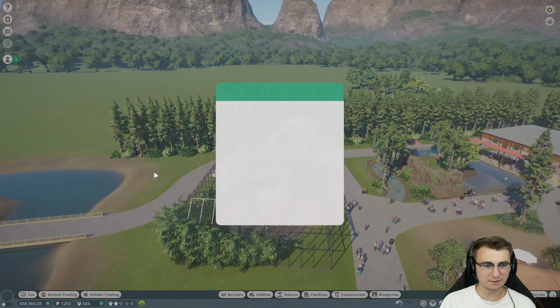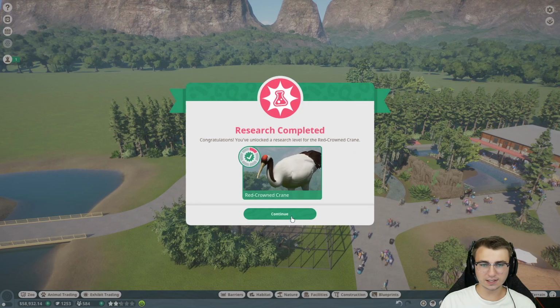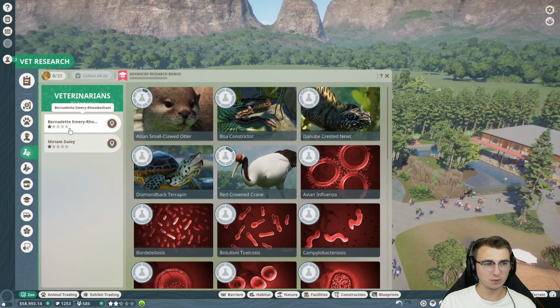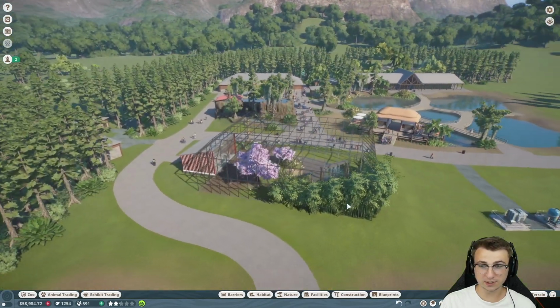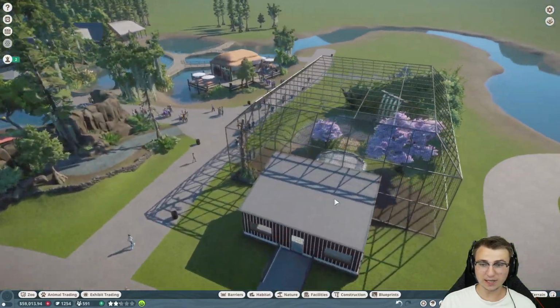But let's check on this vet research to finish things off for the day. So now that we've done that, once again, we're going to take this vet and put them back on the Asian small clawed otter for some more research. But you guys, this place is looking fantastic.